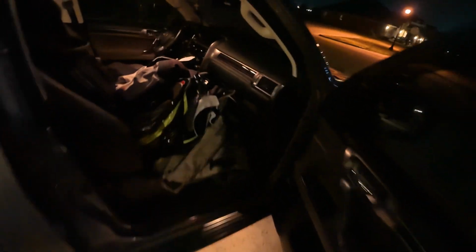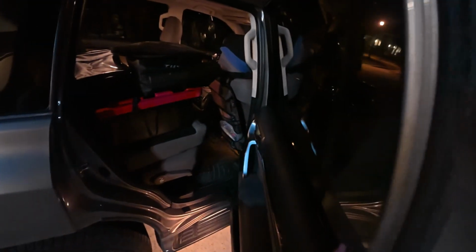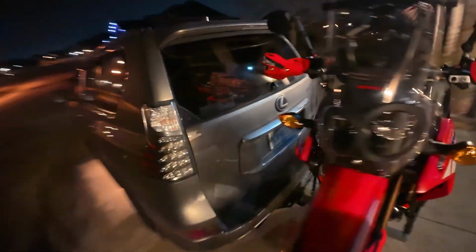So hopefully this is everything, though there's still other stuff I need to bring. I didn't withdraw cash, completely forgot, so I have to do that. I have to buy some firewood for the campfire. To show you a better view, let's go around here.